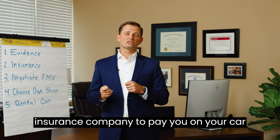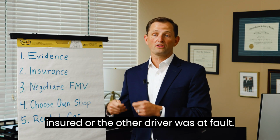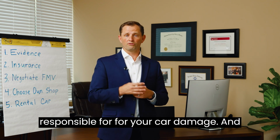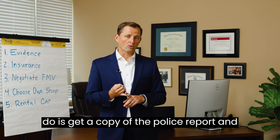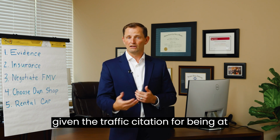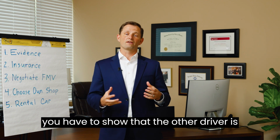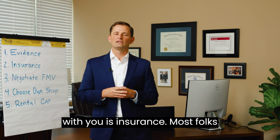In order for the other insurance company to pay you on your car claim, you first have to prove that their insured or the other driver was at fault. So you have to gather evidence first to prove that the other driver was responsible for your car damage. And one of the most important things you can do is get a copy of the police report and show that the other driver was cited or given the traffic citation for being at fault. Another thing you can do is gather photos, witness statements, anything that you have to show that the other driver is responsible.